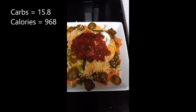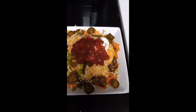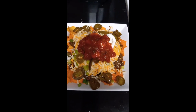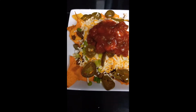and sour cream. I have about 2 1/2 tablespoons of sour cream. So this is what I'm breaking my fast with. So this is close to about, I would say, 15, 16 carbs for this meal. I'm getting ready to go enjoy it.